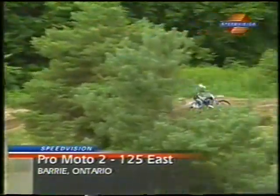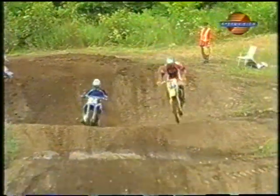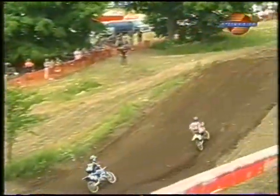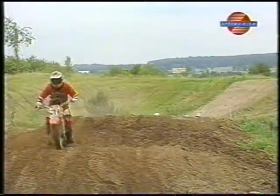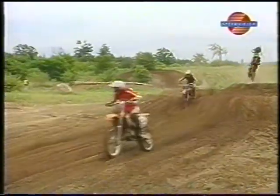Okay, well, let's see what kind of moves Derek Fisher's going to put on. If he takes that outside line, he does go outside. Let's see if he squares it off and goes inside. Oh, Fisher with a nice pass on the inside. Look at that water buildup, Roscoe. Yeah, they've really put the water to it to keep the dust down in between the motos, so it's going to be a little tricky the first lap.